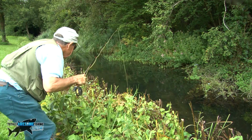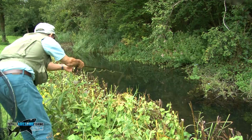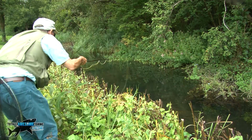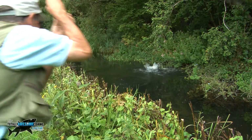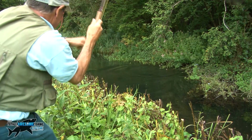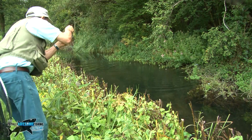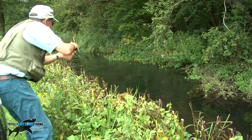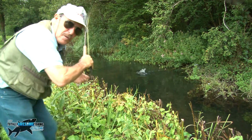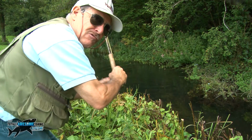Jesus, that was a tank. I thought he swallowed it. Here he comes, here he comes, here he comes. Get on, buddy. That's a good fish. That's what it's about, people. This little rod in a little stream in England, eh?